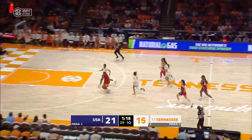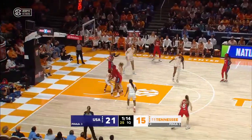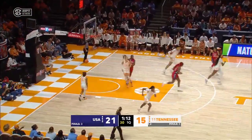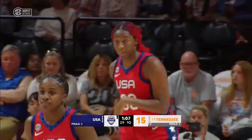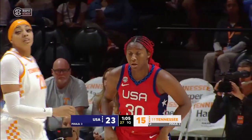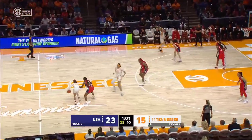Here's Aaliyah Boston. No stranger to this arena from her time at South Carolina. Rookie of the year in the WNBA. Jackie Young off glass. And I'm sure Coach Harper wants her team to learn to play through this, right? Because you don't want to burn a timeout right now. You might want to need one later when you get into conference play later on in the season.